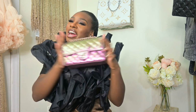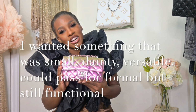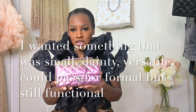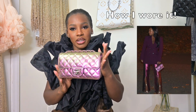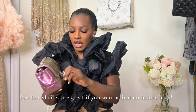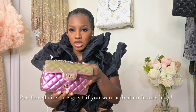So coming in at number 9, we have the iridescent little mini flap. Let me show you guys. I watched this bag for a couple of years, but as I continued to see it, I really was like, I think I need that bag. I love the iridescence of it, and I love the color combination. It's a little bit pink, a little bit purple, a little bit lavender, a little brown, a little gold, and it was on my wish list for a really long time. And then I decided to kind of go for it, and when I did, it was in great condition.